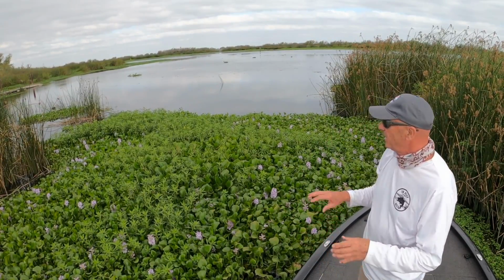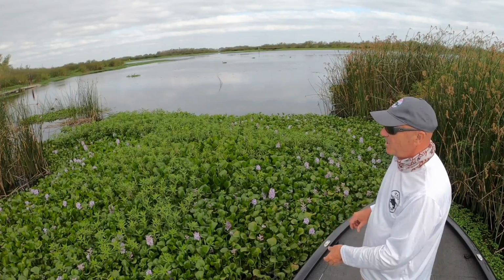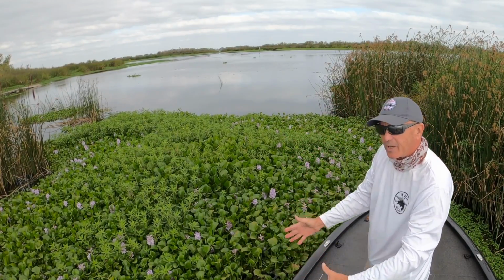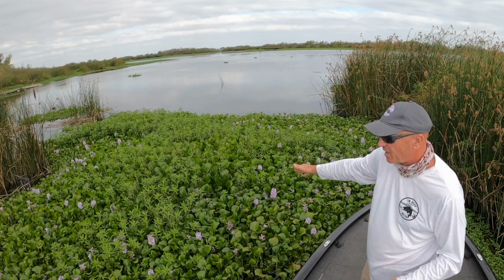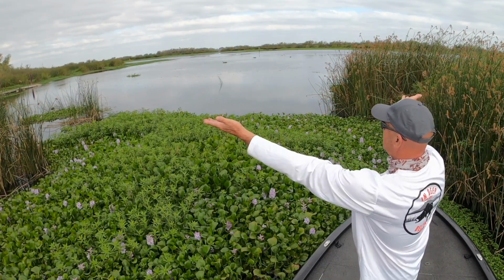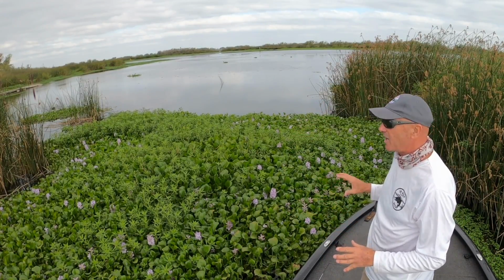So I came in here because I know this cut is here, and usually this hyacinth isn't here. It's usually just all a nice clean cut through here, where there's about a 6-foot channel down the edges. If you look at this, it would come out like this and drop down into a channel. So we have everything that a good cut needs.